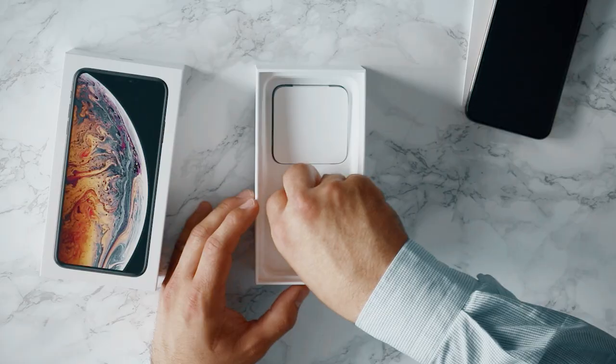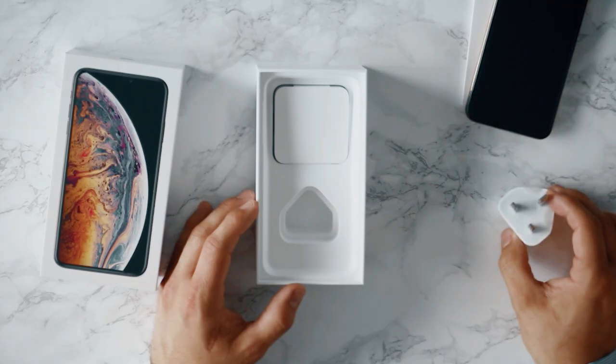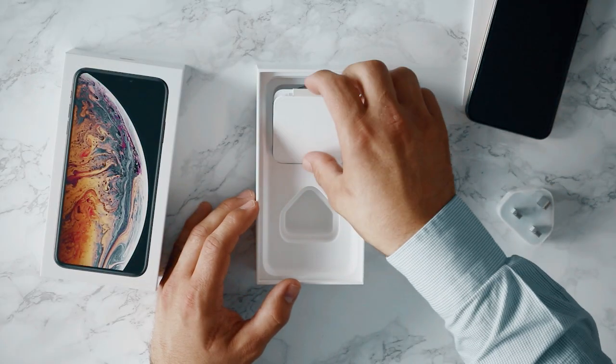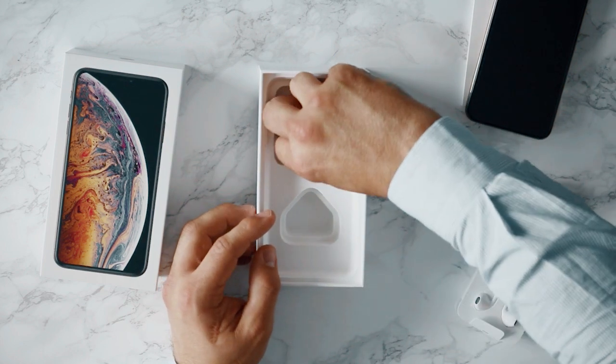I see we've got the standard USB plug. I was hoping to see a Type-C in there. AirPods. And the lightning cable.